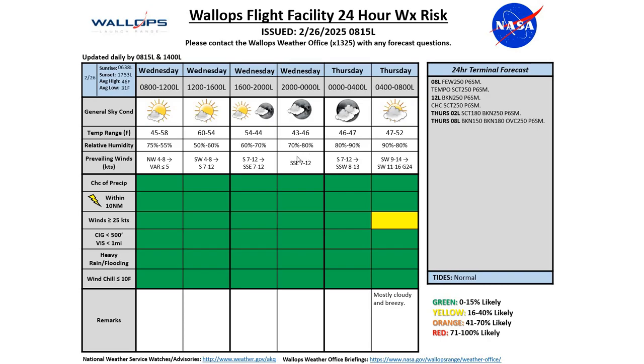So looking at our risk chart for today, a high today around 60 degrees. As I mentioned, already up to 58 or upper 50s currently, so could be seeing those temperatures a degree or two warmer than this forecast here. And then overnight, we'll see those temperatures fall back down into the lower 40s during the evening hours, seeing an overnight low around 43 degrees during the evening, and then temperatures rising overnight into the lower 50s by 8 local on Thursday morning.